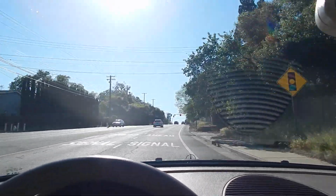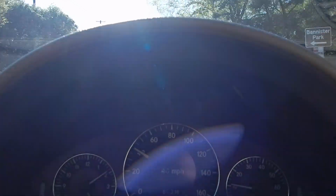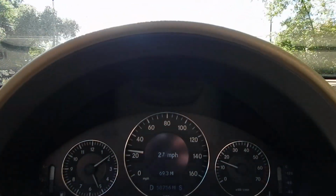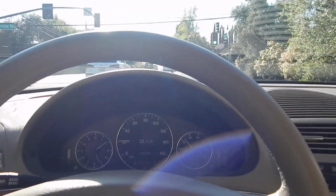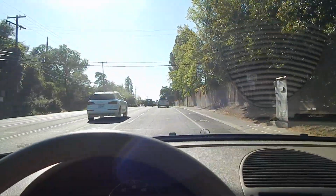And let's go ahead and stomp on our brakes here and see how the brakes feel. As we stomp on our brakes and slow down, we don't feel any shaking on the steering wheel, no shaking on the chassis of the vehicle, no shaking on the pedal, nothing that would indicate any warpage of the brakes or rotors whatsoever.